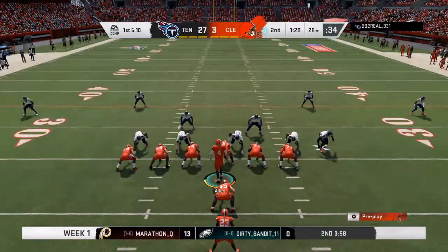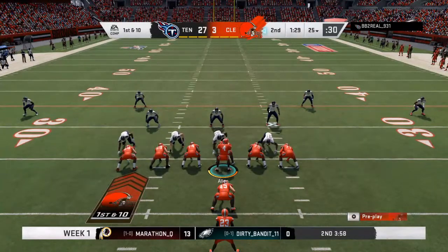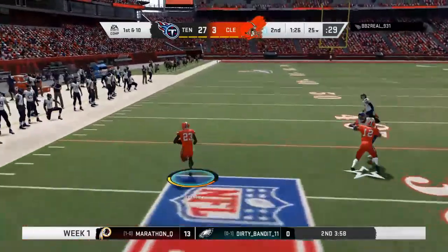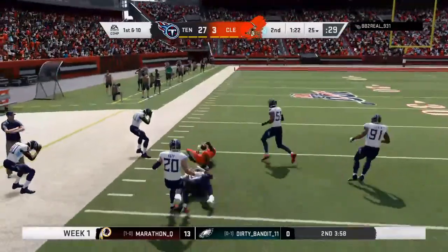The Browns drive about to get started. And a first half that really has not been kind to them. A late opportunity here to maybe make some inroads on this deficit before half. And this drive's going to go a long way towards telling us whether they actually have a chance to come all the way back in this game or not.